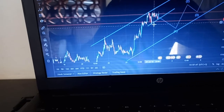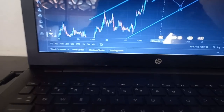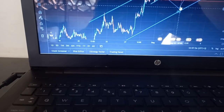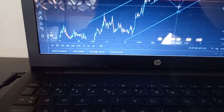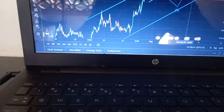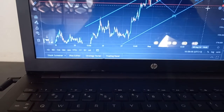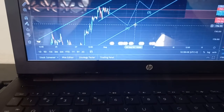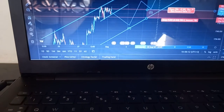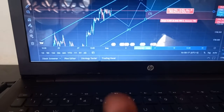I put this trend line so that if it comes back down, if it breaks this trend line, I'm sure it's going to come back around here. Around here, goes back up here, comes back down. I buy and put a stop loss around here and take profit up here. That's what it's looking like here. Let me move this to here. Yeah. And Euro USD.